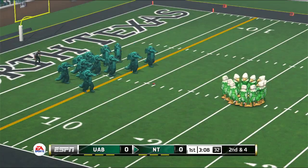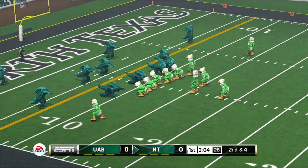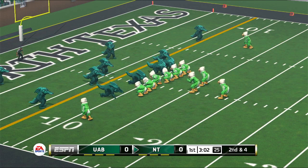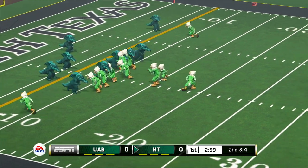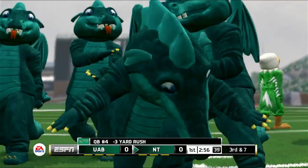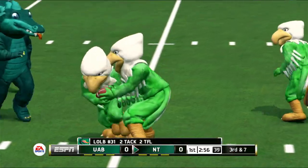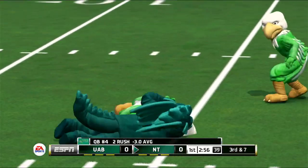So it's second down now, and they need about 4 yards to pick up the first. Tackled for a loss. The quarterback tried to do a little too much by himself. Hey, maybe next time he'll get it out to the back so he can do something with it.